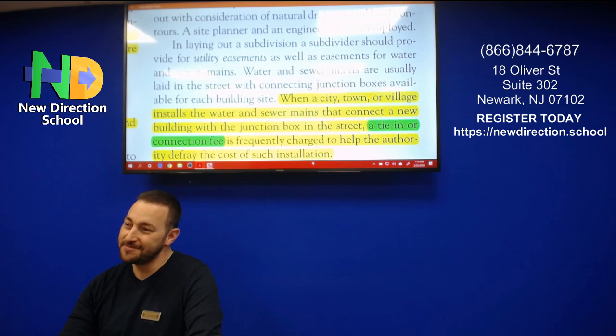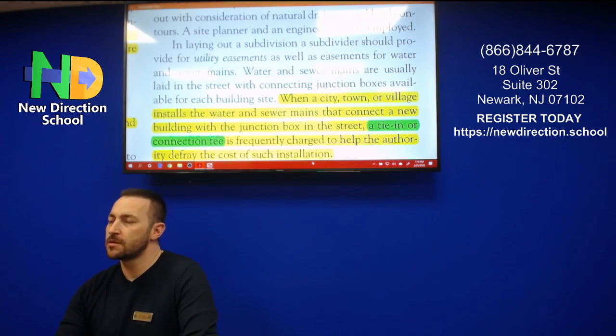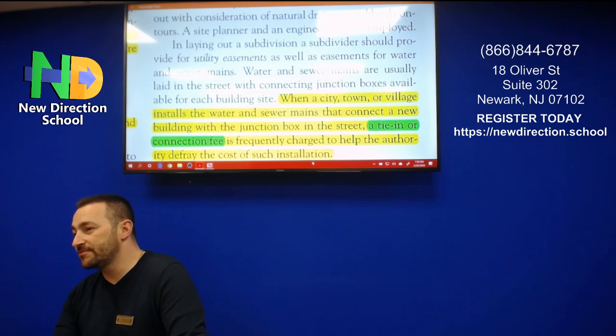So who improves, like, the streets? The city itself approves, but they hire contractors? Or why would they improve, like, the street, for example? Potholes. Yeah, the potholes have been fixed so many years. No, the potholes have been fixed several times.